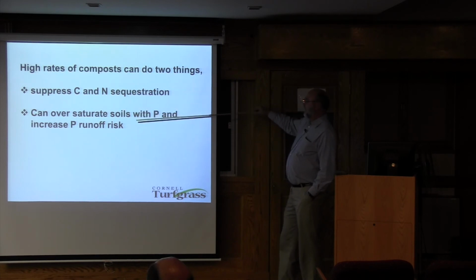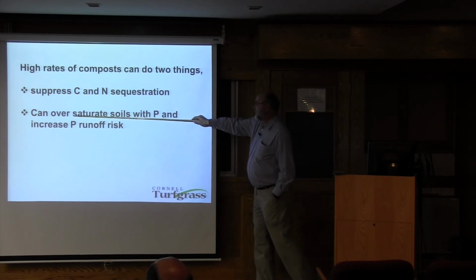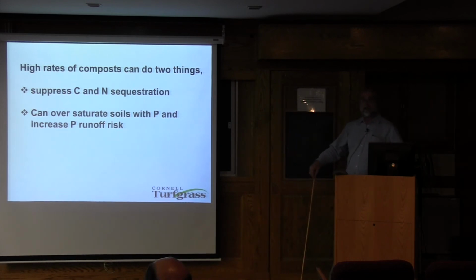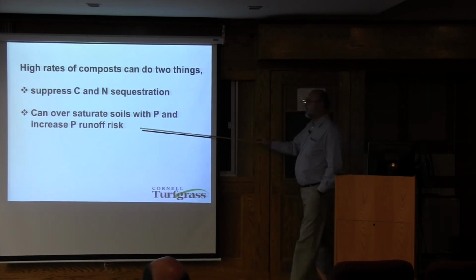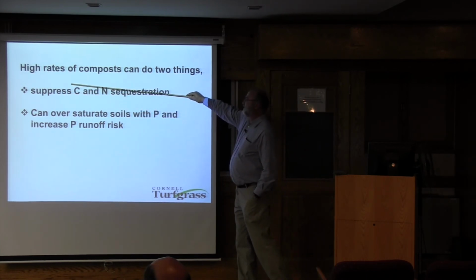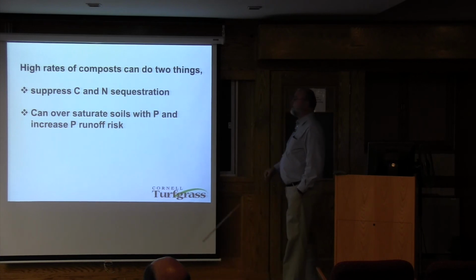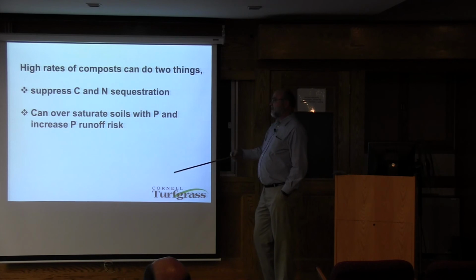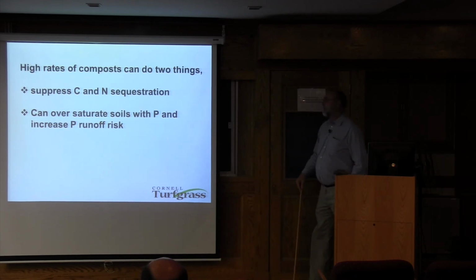And so there are 2 issues with that. One, you can saturate the soil's ability to retain phosphorus, and you increase that risk of phosphorus runoff pretty significantly. And the second part is there's another ecosystem effect, as you're going to suppress the carbon and nitrogen sequestration you would typically get in an area with less organic matter.